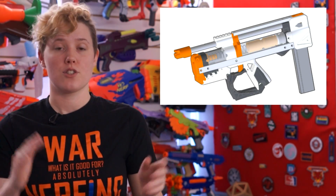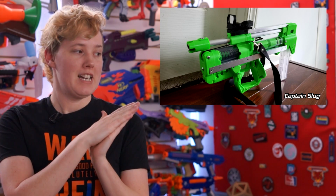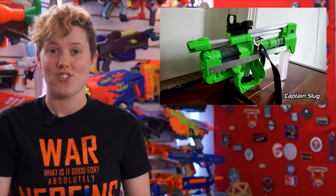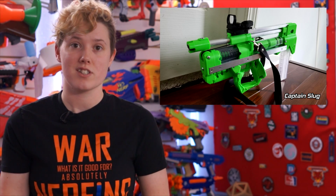So what can the Piranha do? Well, depending on the barrel and the spring, it can get anywhere from 110 FPS to 220 FPS, which is essentially a Caliburn, but if you folded it in half. This thing is really small. It's only 17 inches long. Compare that to a Caliburn, which is 31 inches, or a Talon Claw, which is 24 inches.